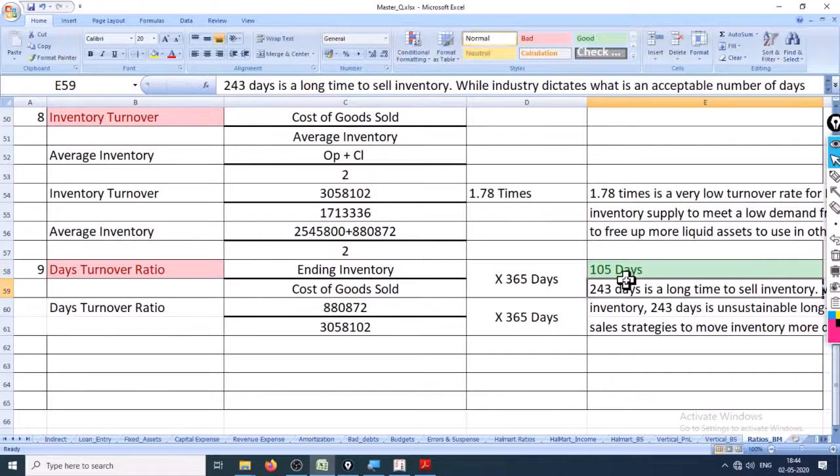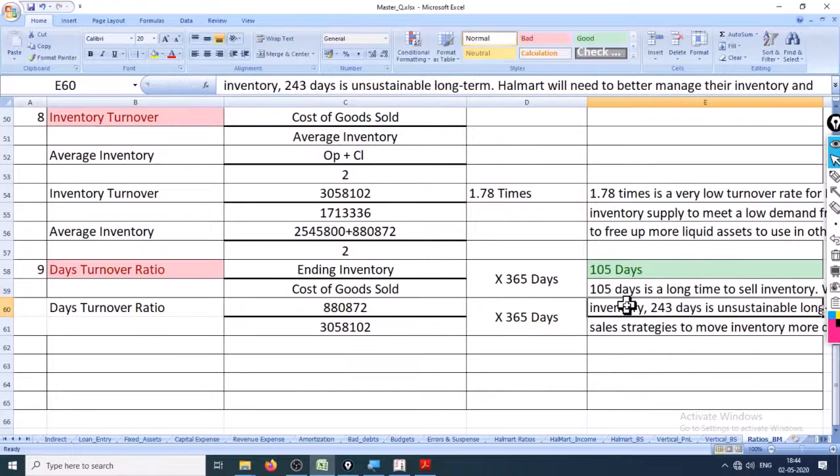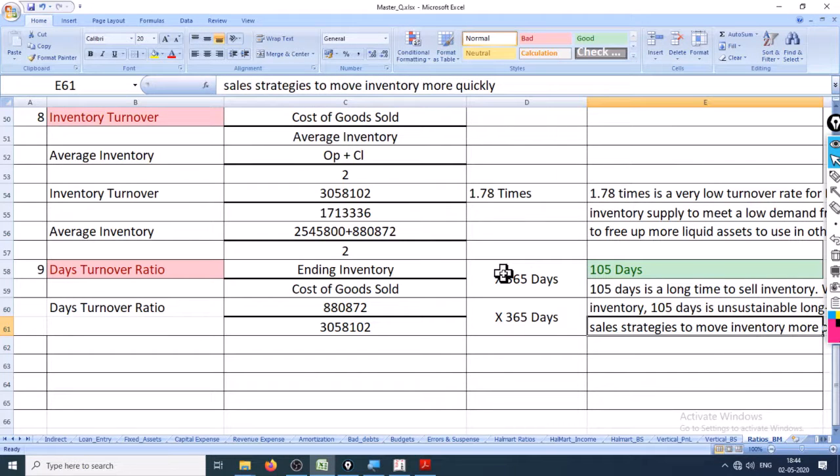Because 105 days, what I wanted to tell you is, suppose we are able to sell our inventory in 105 days. Instead, for 100 days or at least 100 days, we could have used the amount that we incurred to purchase inventory somewhere else. Hence, this is also bad.